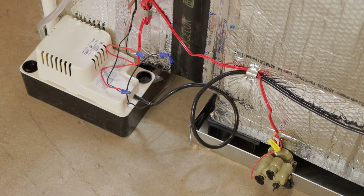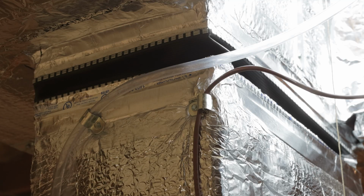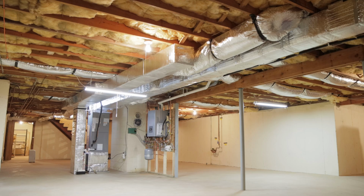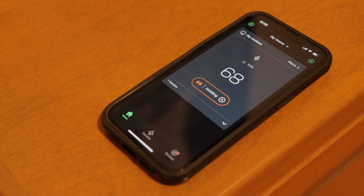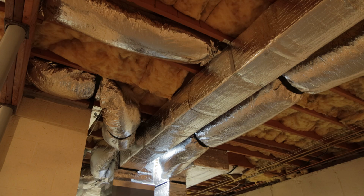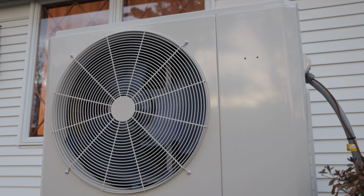There's apparently condensation that can occur in the air handler that an additional pump will carry through a clear tube to my drain pipe. Soon enough, the heat pump system was turned on. The thermostat can be controlled by an app called Ecobee, by the way, which is quite handy. Oh, and I almost forgot to mention, the local inspector came back for a final inspection and everything passed. It's not a super thorough inspection, but it made us feel good that it was looked over.